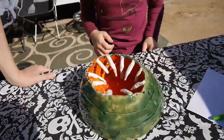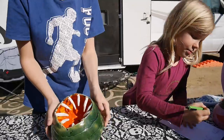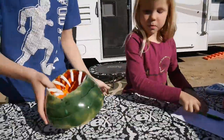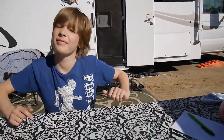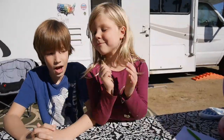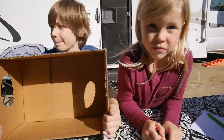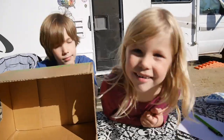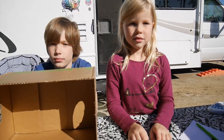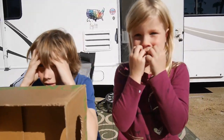Okay, this is Christopher's creation. That is scary. It's an evil worm and goes like nom nom nom. So the history of this, Christopher made it when he was little. Christopher made it before we even left Lithuania for the States. So it was almost 4 years ago. And all this time, this thing has been kept safely.